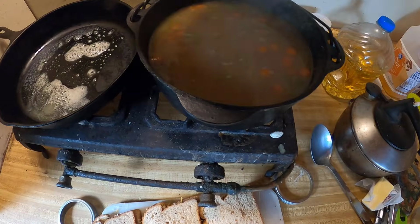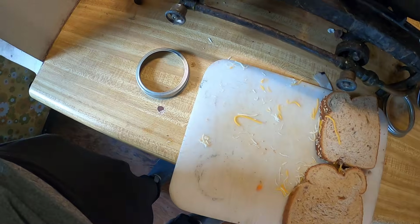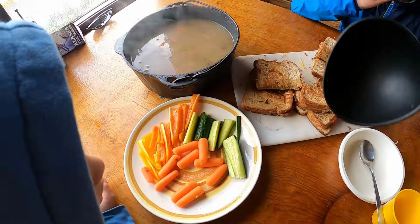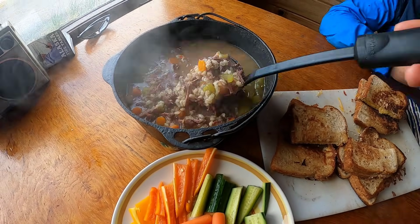Now that the soup is pretty much done, I'm going to make up a couple of grilled cheese. Oopsies, lost some cheese in there, but that's all right. All right, dinner number one is this moose barley soup.